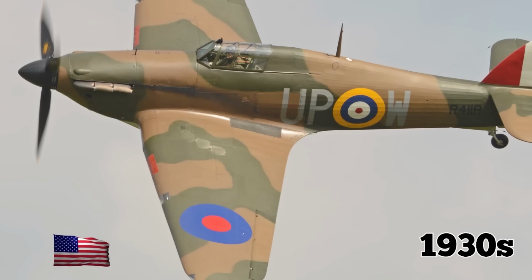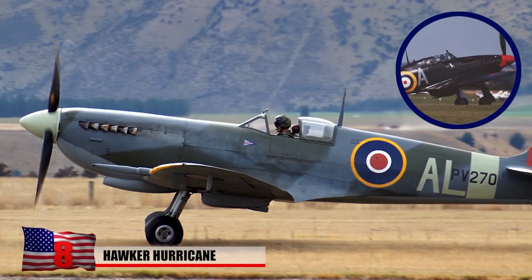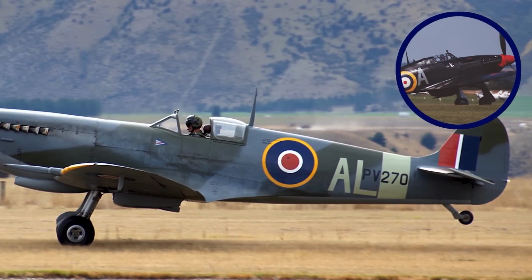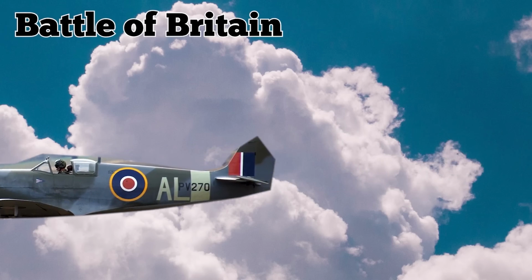8. Hawker Hurricane. Designed during the 1930s for the British Royal Air Force, RAF, the Hawker Hurricane is a single-seater fighter aircraft that played a bigger role in the Allied war effort than it typically gets credit for. While another plane, called the Supermarine Spitfire, is better remembered for its role in the Battle of Britain in 1940, the Hawker Hurricane was responsible for an estimated 60% of the losses inflicted on the Luftwaffe throughout the campaign.